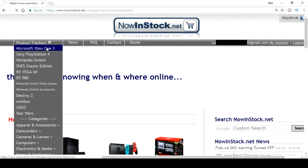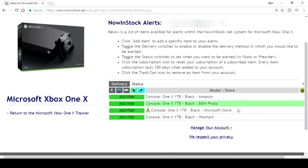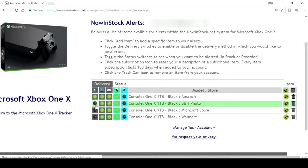There's a Microsoft Xbox One X, and it takes you to that product's page, and you click on Add Manage Alerts. Then it shows you the different retailers that you can get notified of. And then you just go down and add item for each retailer and set up your alerts how you want them. And I would always set up the pre-order alerts too. Like I say, those are very important.